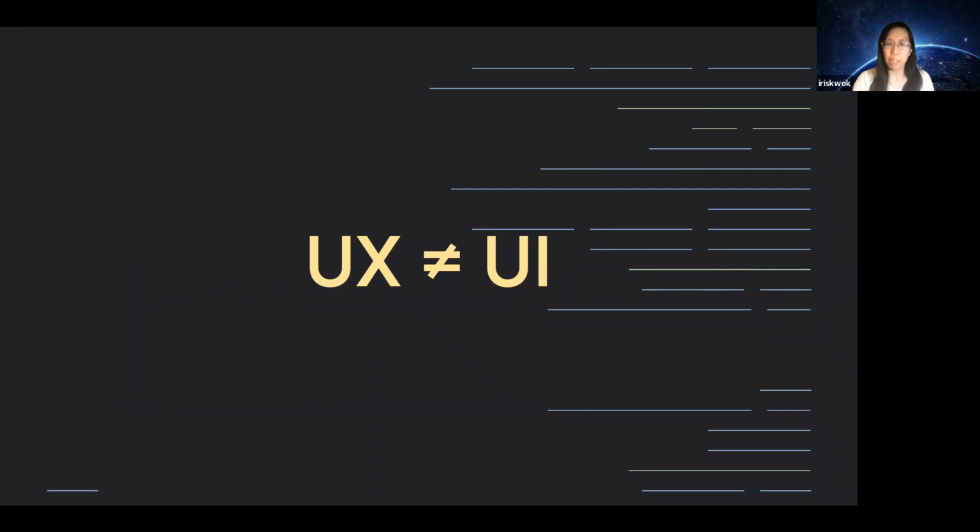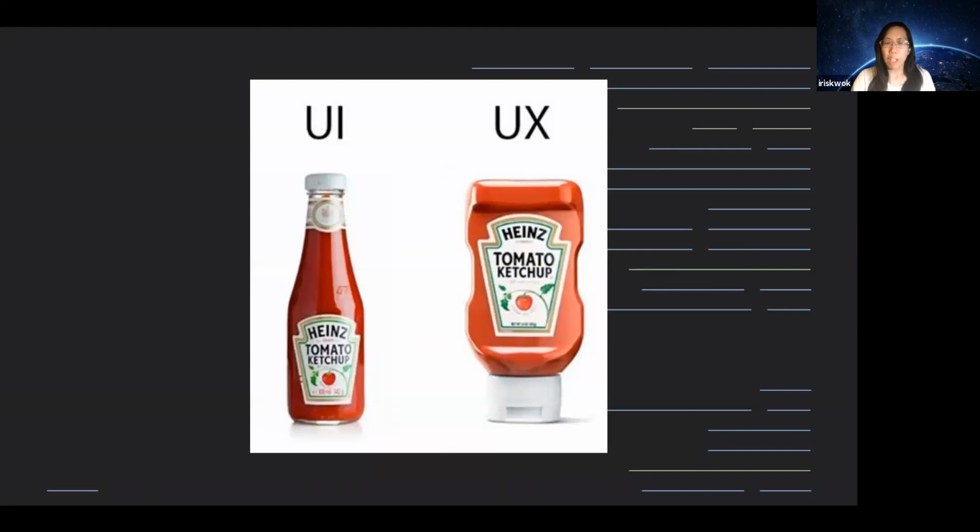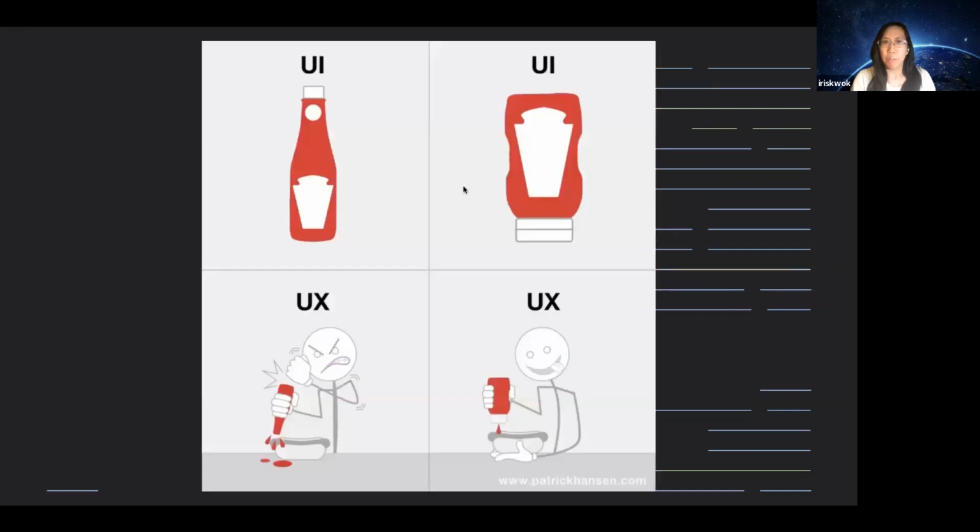If you ever see memes like these, where they're like, the old ketchup bottle is the UI, and then the UX is where they improved it, because based on the poor experience with the glass bottle, this one's so much easier to use and things like that. But really, they're both interfaces, and the UX is your actual experience using those interfaces.